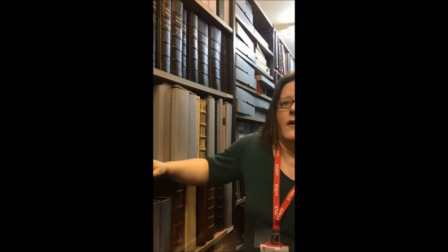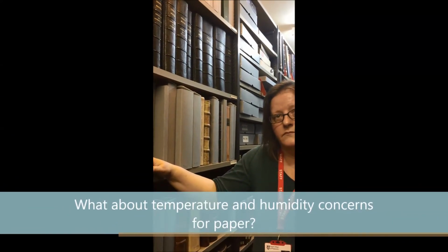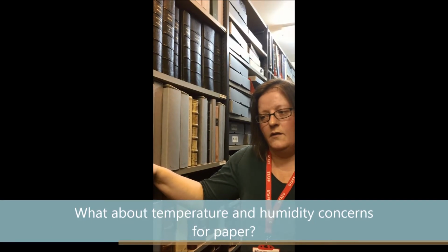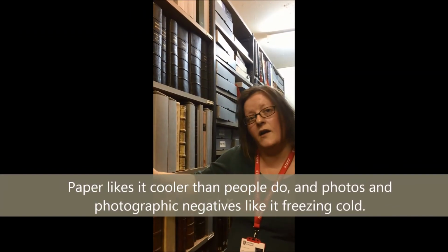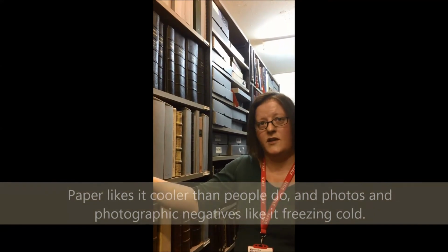Is in a situation where humidity is a problem, is that a bigger problem than temperature, or are they both concerns? They are both concerns. Paper likes a slightly less comfortable climate than people do, and if you have photographs and photographic negatives, they pretty much like freezers. So if you've got photographic material, that requires much lower temperature, which is a problem if you have photograph albums, because the photographs in the album would really prefer to be cooler than the paper would.